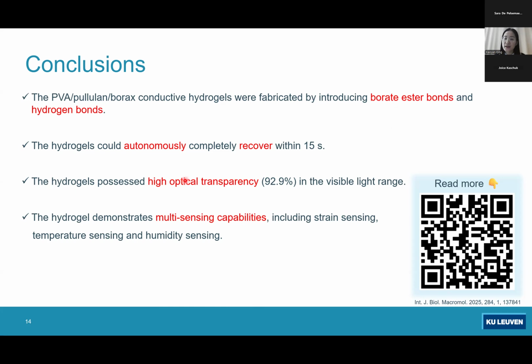And at last, let's move on to the conclusions of this work. So first, we prepared PAM-borax conductive hydrogels by introducing reversible borate ester bonds and hydrogen bonds. Second, because of the existence of reversible bonds, the hydrogels are self-healable, and this self-healing ability could be realized within 15 minutes. Third, because of the careful selection of the materials, the hydrogels could keep high optical transparency in the visible light range.